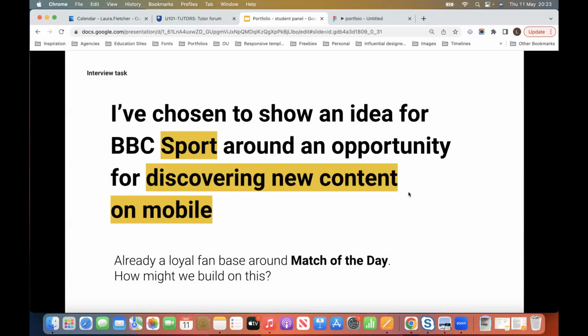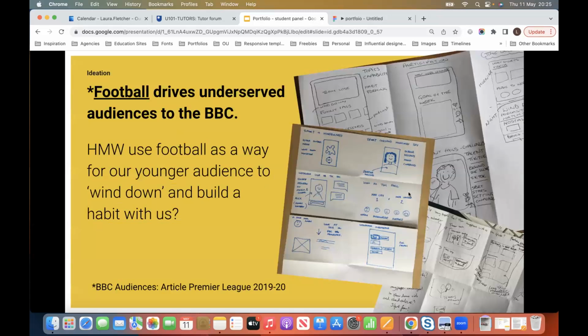And then again, honing in on an idea. I'm still not quite certain what it is I'm actually wanting to do at this point, but I'm getting there and I'm wanting to show that process. I knew I wanted to do something around young audiences being underserved. And I thought we already had a loyal fan base in Match of the Day, and maybe there was something in that I could build on. So then, again, it's still around the process and showing how we're focusing on an idea.